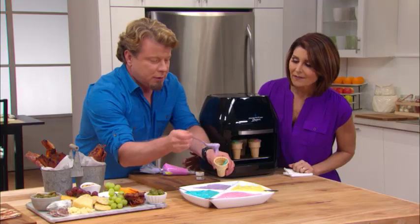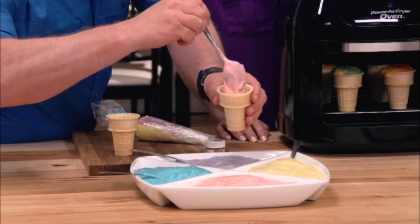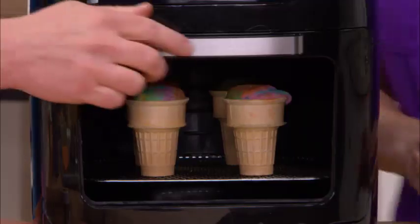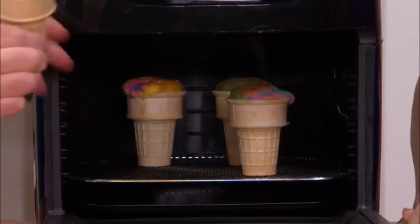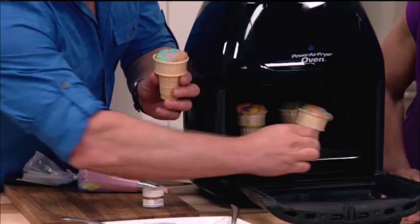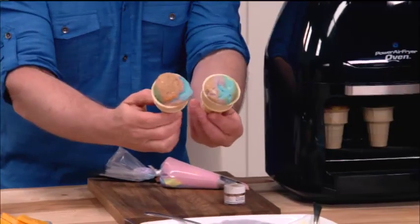Kids can do it, adults can do it. A great activity for the kids. Having so much fun. So you just fill it up to the top, and then we bake them in the Power Air Fryer oven. Let me show you what it looks like when they're done. Look at that. Pretty cool. They're nice and cooled off already. See how beautiful they are? They do look cool.